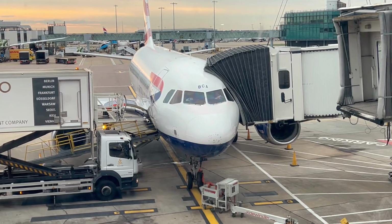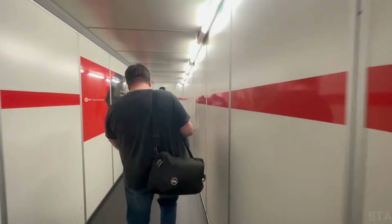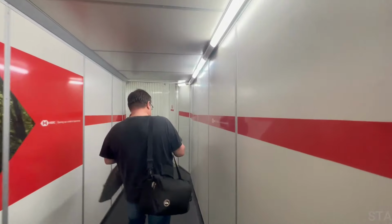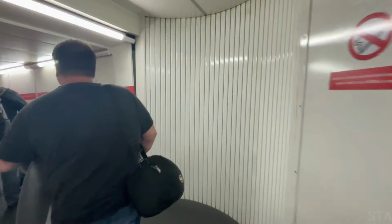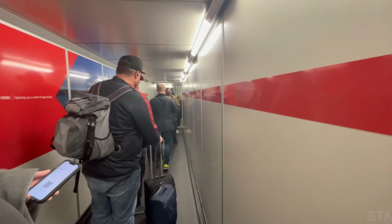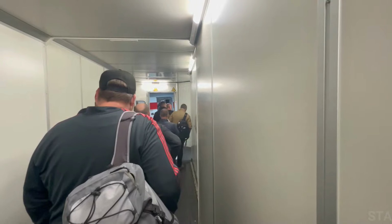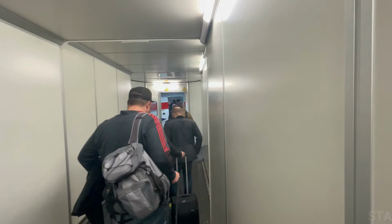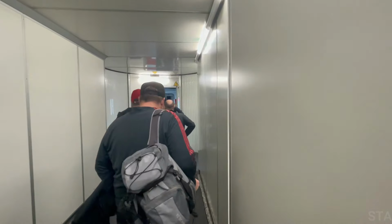This Airbus A319 performed its first flight on the 1st of December 2003 and was originally delivered on the 23rd of February 2004 to the old BMI British Midland, which ceased operations on the 27th of October 2012 when they merged with British Airways. It was then delivered to British Airways on the 10th of November 2012 and has flown with British Airways with the same registration since then.